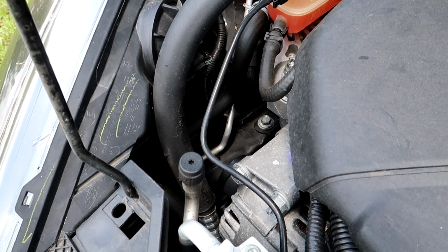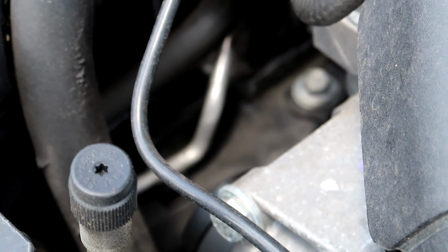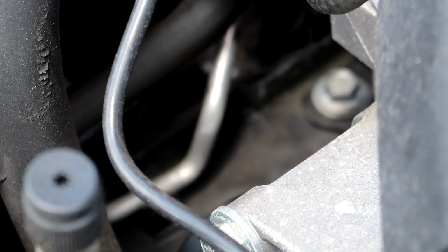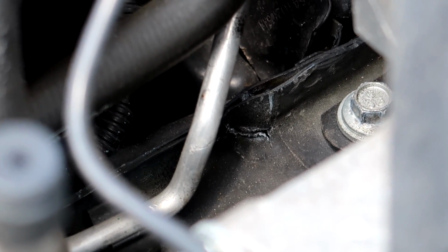When inspecting our engine bay for any sort of frame damage, walk all around the car and look at several different angles to get as best of a glimpse of the frame as you can. If we zoom in right here, we can actually see a crack in the frame rail right there.